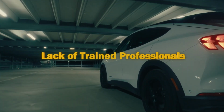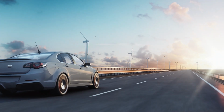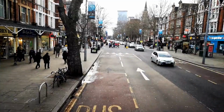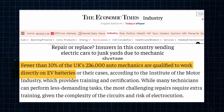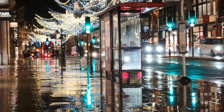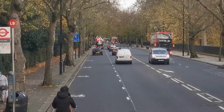You might assume that with so many EVs on the road, there would be plenty of mechanics ready to fix them. However, there's a severe shortage of trained EV professionals. The numbers are startling. In the UK, for example, only 10% of all mechanics are licensed to work on battery electric cars. That's a tiny fraction of the workforce trying to keep up with a rapidly growing fleet of EVs. And it's not just a British problem. This shortage is global and it's only getting worse.